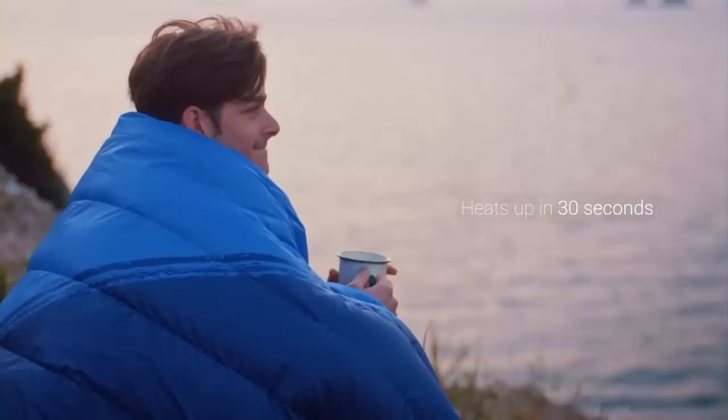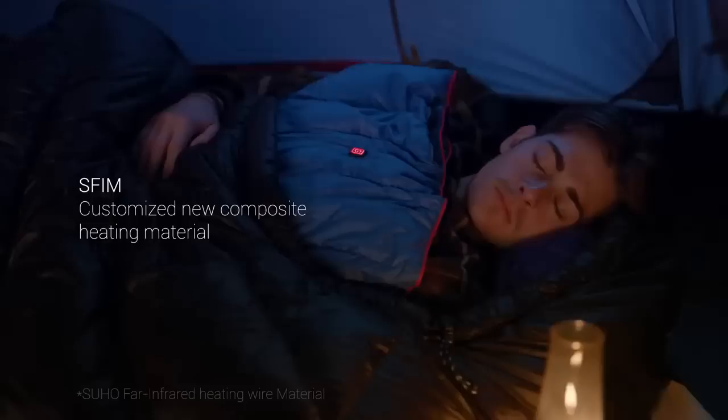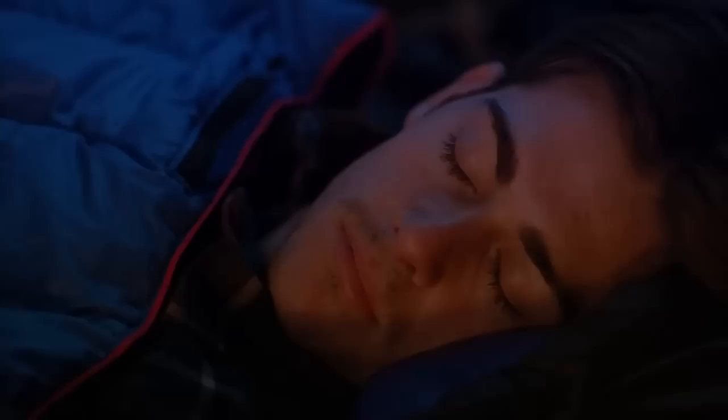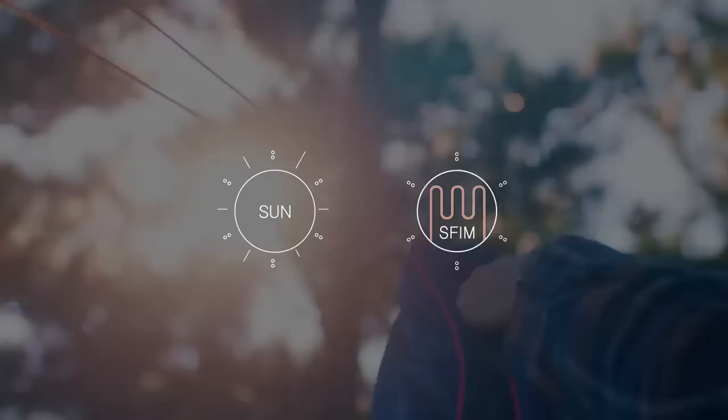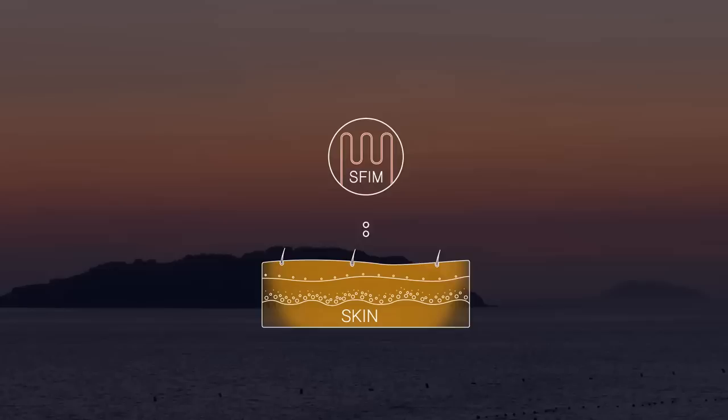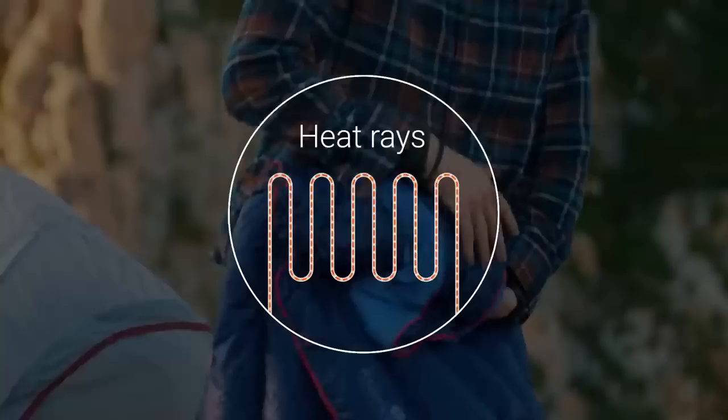SFIM, a new composite heating material used in Rockin', is a special, patented heating wire technology we have developed that is capable of heating a wide surface area large enough to keep an adult warm when sleeping outdoors with just 5 volts. With SFIM, we have replicated the sun's infrared radiation that is delivered to Earth in the form of heat. SFIM emits infrared rays that deeply permeate your body, delivering the coziest and most comfortable warmth you can ever imagine. SFIM heating wires are very durable and flexible, as they are less than 2 millimeters thick.